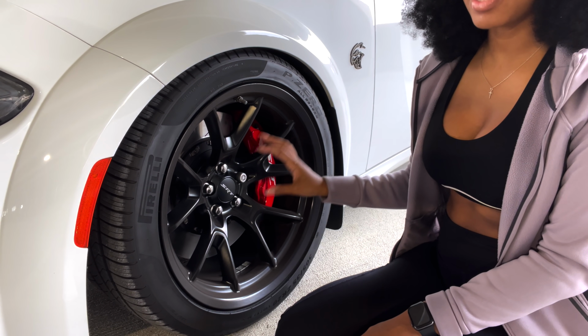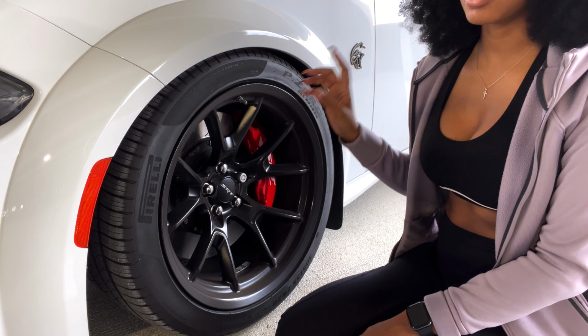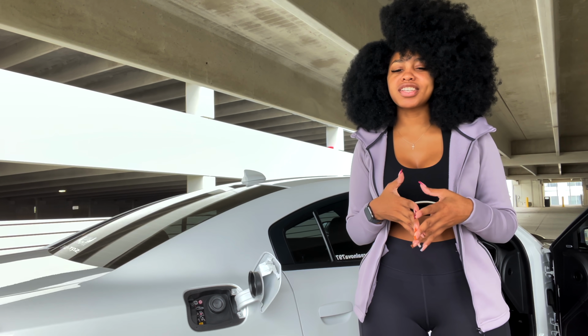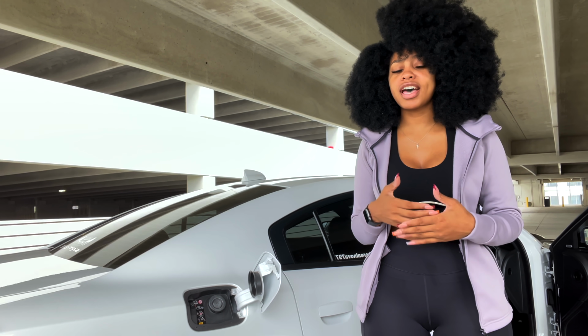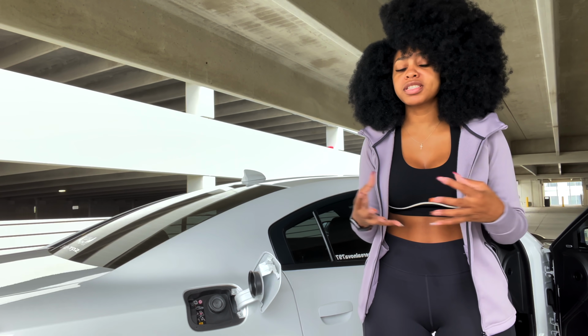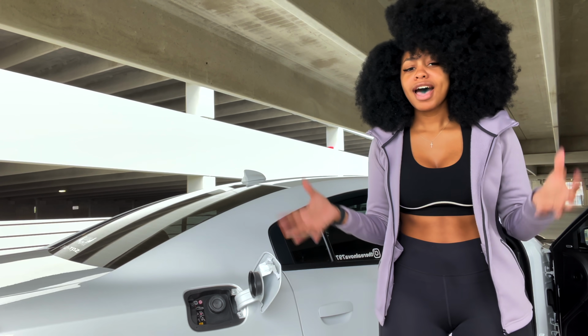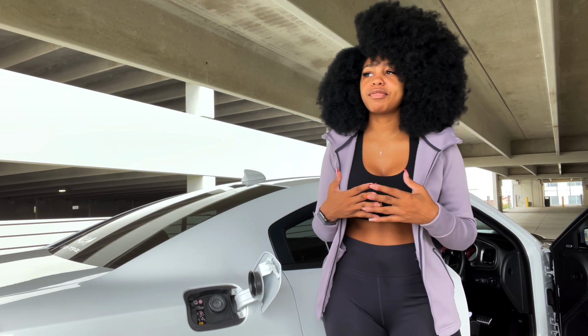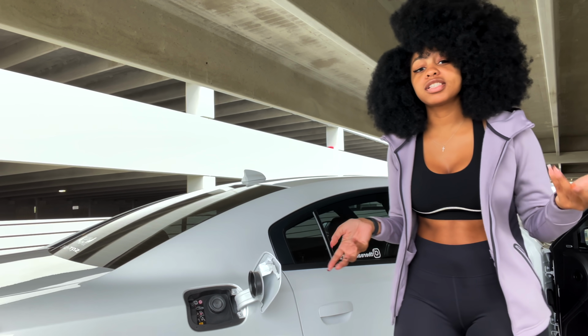So I actually didn't like these until I got the car in person and I saw the wheels in person and I fell in love with them. So guys, let me be sure to tell you that this did not make or break whether or not I chose Charger over Challenger. It was something that I found out over time. I've never really driven a Challenger, but it was something that I found out over time, and I felt like it was something that I could probably mention in this video.